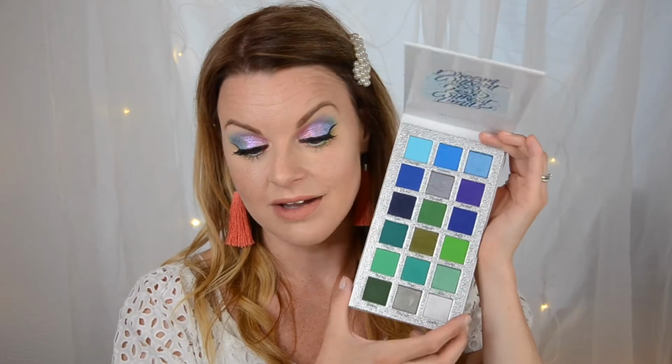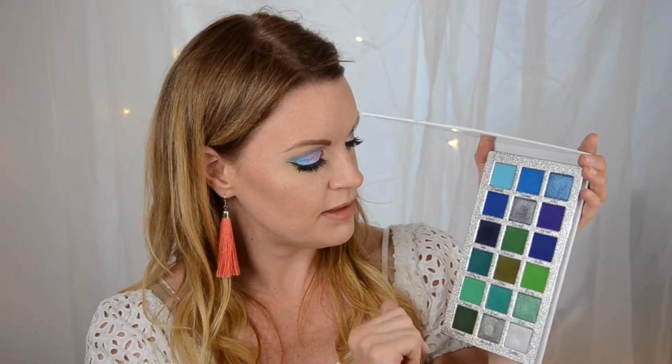You have a lot of color to choose from, and you can do a lot of looks just with greens and blues. So I'm very inspired by this. This is a really pretty color story, and I like that they actually have not just mattes, they have some shimmers and duochromes, and I really like that. So you have the variety.